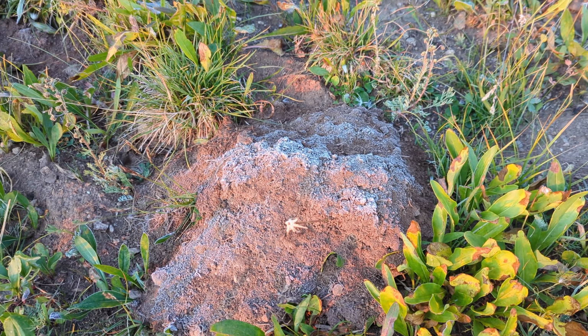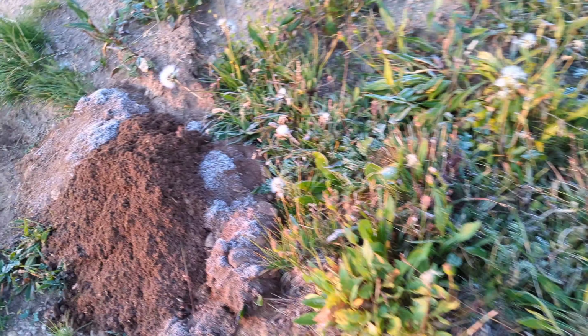There's frost, but only on the upturned dirt, not on any hard-packed dirt. And I wonder if it's because this dirt that's been dug up by the moles has more moisture in it.